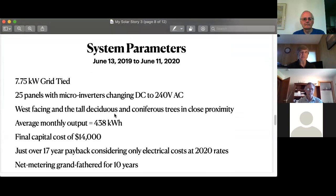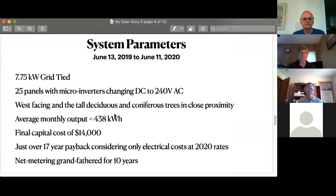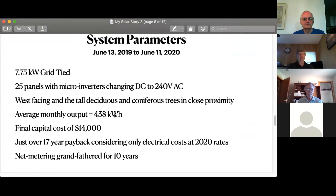So here are the system parameters. 7.75 kilowatt, and it's grid tied. There are 25 panels with microinverters that change the DC to 240 volts AC, so it can be connected directly into the house electrical panel. It's west facing with tall coniferous and deciduous trees close by. We like the trees. We're not intending to do any trimming or cutting unless they die.